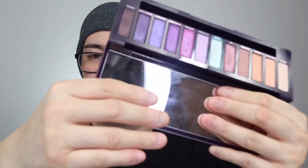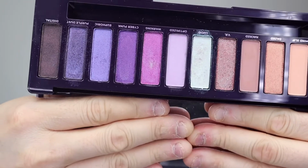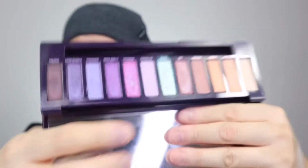Now this retails for $72 or $75 Australian, and this is the only Urban Decay eyeshadow palette that I own. I used to have the cherry one, which I didn't like. I gave that away. And then I also used to have the Born to Run one that I told you was my first ever eyeshadow palette. Love that palette, but it's 3.5 years old, so I decluttered that quite a while ago. This palette is stunning because I love purples, and this shade here is actually the one that I bought this palette for.